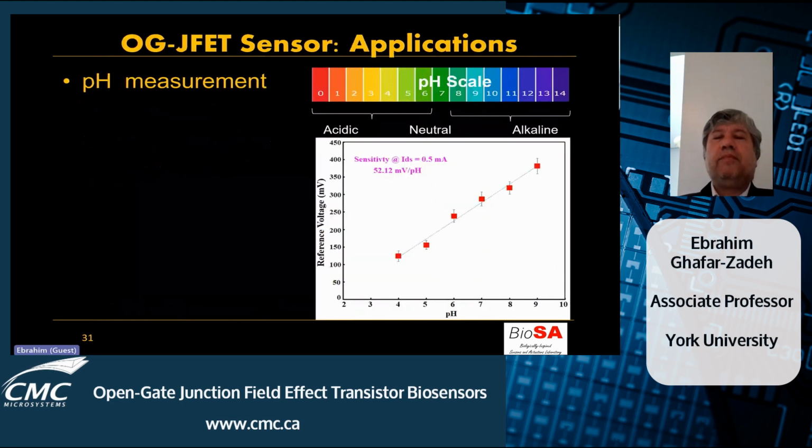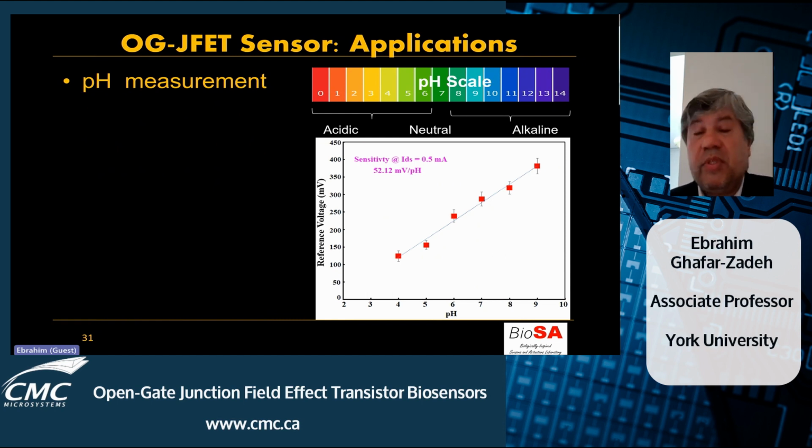Okay, so we demonstrated the advantage of this device for different applications. The first application is the pH measurement. We can change the pH using the same setup that I mentioned and use the OG-JFET sensor for measuring the charges, creating charge density, and accordingly the drain current. As you see, the variation of the pH shows a linear change.